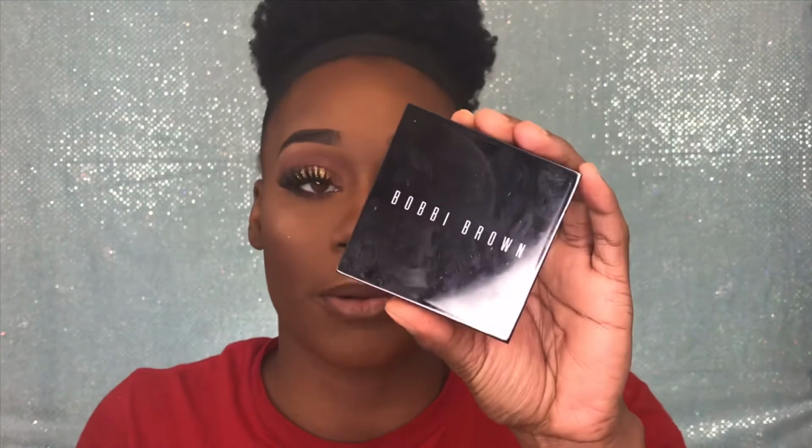I'm gonna start off by showing you my fave, okay? I can't say the best for last, no. I'm gonna start with the best. My favorite one of all time. This is the Bobbi Brown Bronze Glow highlighting powder. I love this. I use this on my clients. I use this on myself. I will forever recommend this highlighter, and it better be good because it was like $50-something.